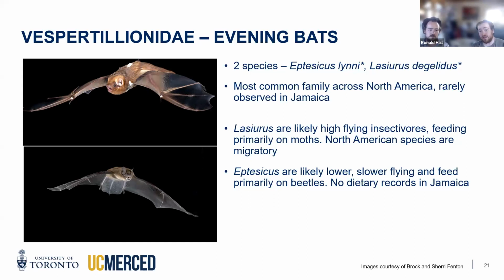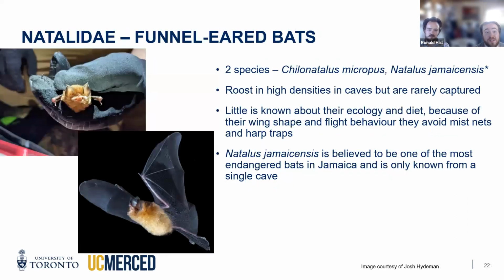So Lasiurus are typical in North America, at least. They're high flying, they fly near streetlights, they feed mostly on moths, and they're also migratory. And Eptesicus are more resistant to things like urban pressure, so they're very tolerant to light and noise. You can find them most often in houses. You can find them flying around Toronto. But Eptesicus lynni, we don't know about them at all.